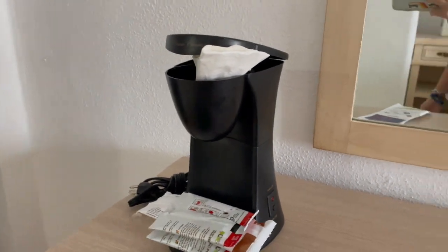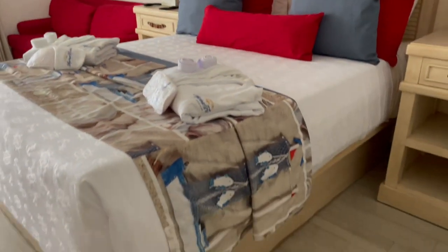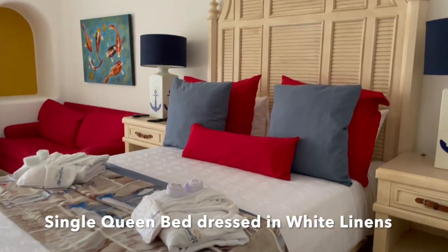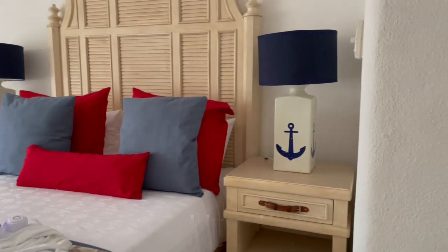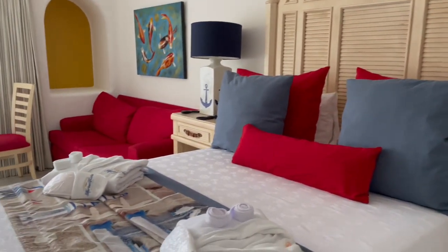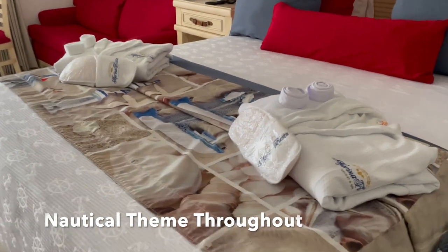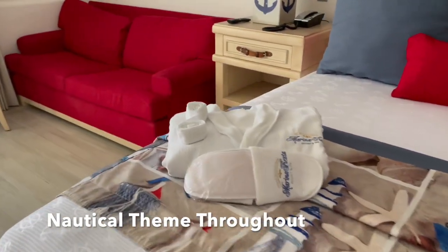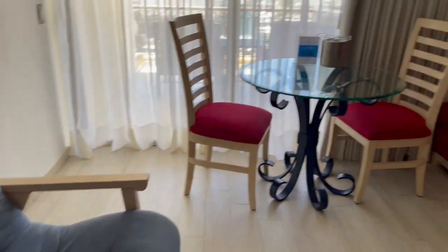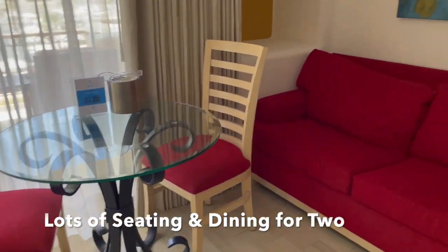There's in-room coffee. Mirror. Let's take a look. This is a single bed. Looks like we've got a queen. It's on the marina, so we have a kind of marina boating motif. There's robes, got a lounge chair, a little dinette.